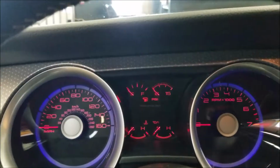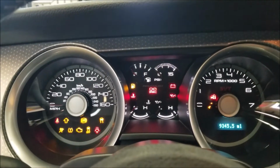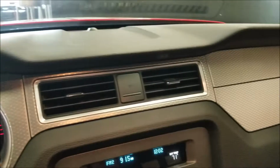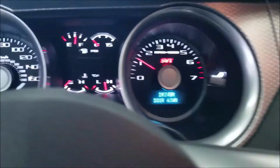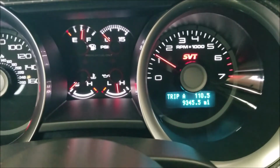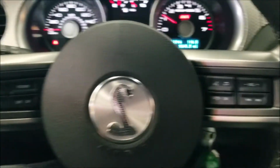Let's go ahead and fire this up here at the front. I'll also show you the exact miles on it. Nice throaty sound out of that 5.4 V8. See, it does have the Shaker stereo system, 6-speed. Close the door here so you can see the miles. There it is, 9,345. And see, no check engine lights or anything like that on, just the fact that I have the seatbelt on. Steering wheel controls.